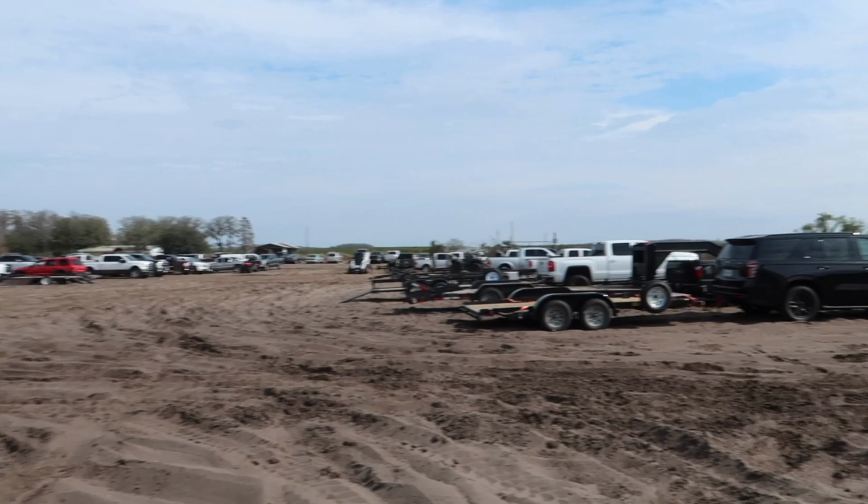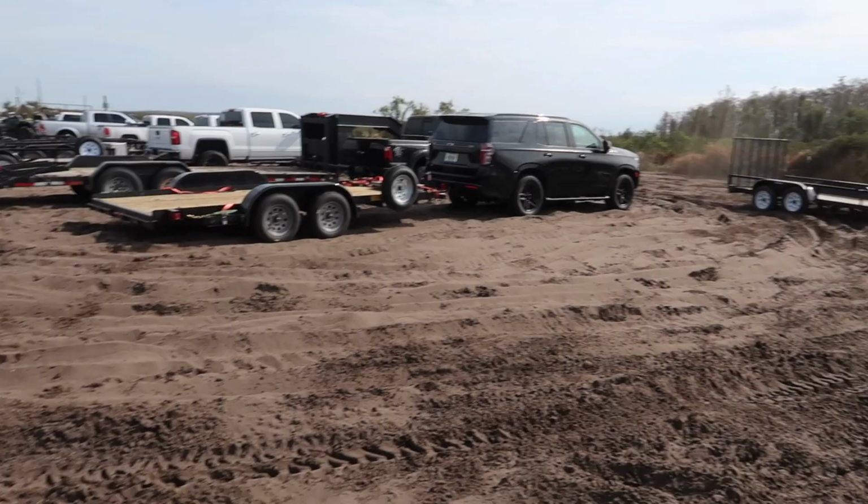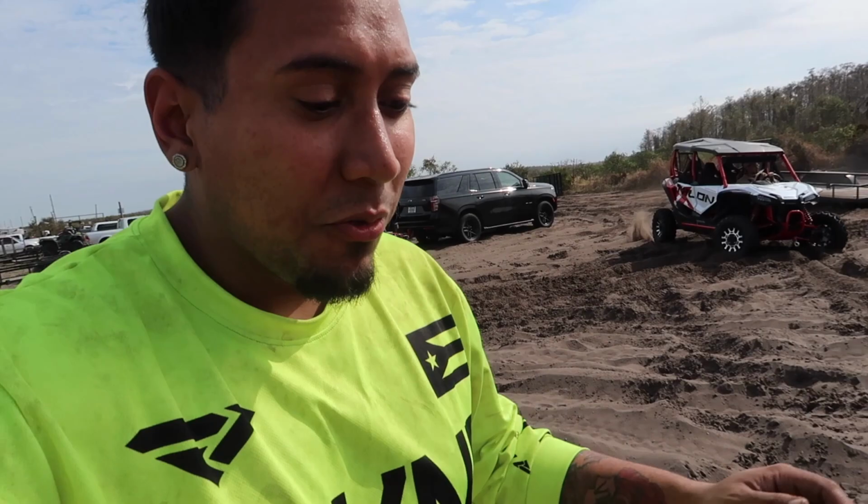Look at those exhausts. Today is really packed, guys. We're gonna have some fun out here. We got just about everything. We got the side-by-sides, four-wheelers, ATVs, bikes, anything.